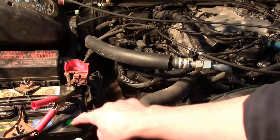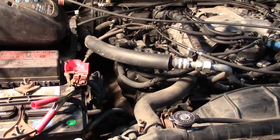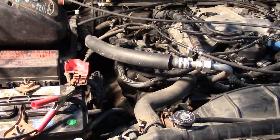I don't know if you can see the date on the battery here. It says 112. So this battery is not helping me at all. I've got to keep it on the charger anytime the car is not running. Let's check our temperature and see if we've got into closed loop yet.